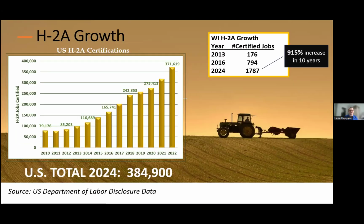This is just an easy chart for you to see the growth in H-2A. It has really increased throughout the years. The last data that we have from the Department of Labor is 2022 on the chart, I should say. And then, to my right, there's the Wisconsin H-2A growth. So in 2024, Wisconsin was certified for 1,787 H-2A visas.